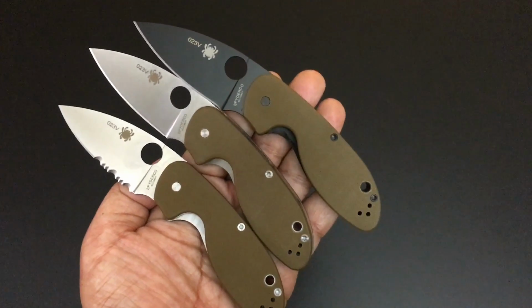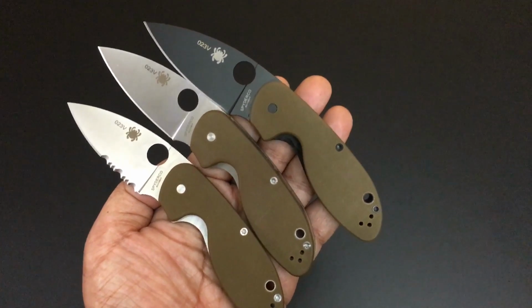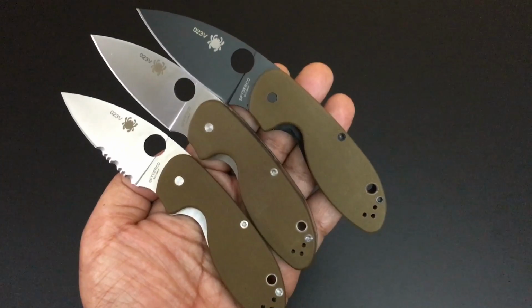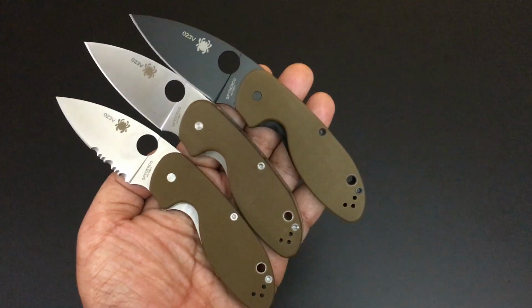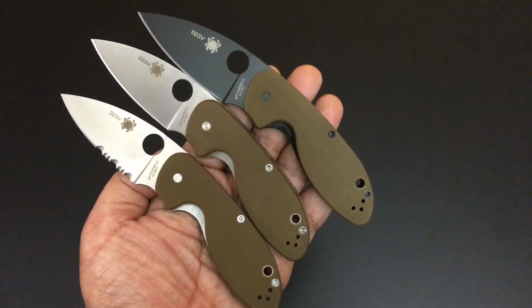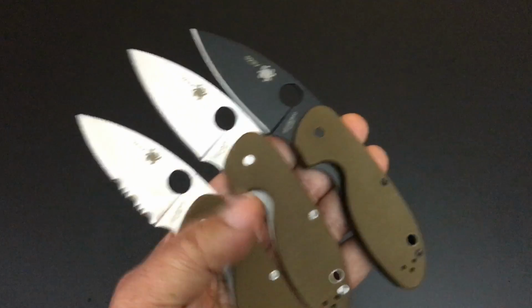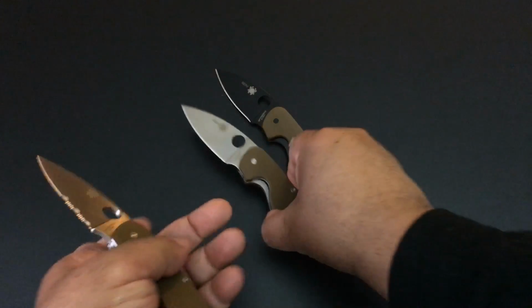The Spyderco Efficient, these are brand new. This one has a DLC coated blade, and it has the combo as well as the plain edge. It's right from Spyderco, 3-inch blade, value folders here on the Kevin Ken channel.